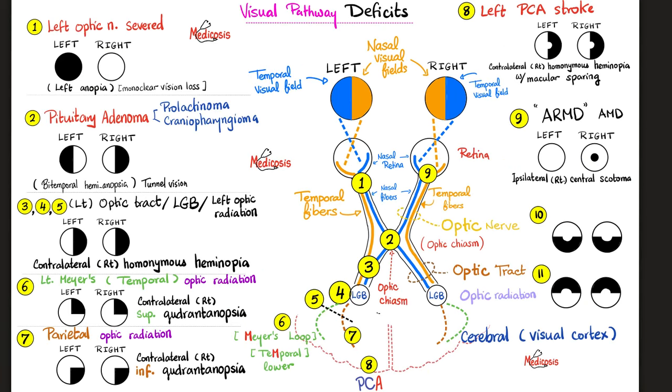Now let's talk about visual pathway deficits. We already talked about one and two. One is severing my optic nerve or destroying the entire left eye. This will cause left anopia, which is left complete monocular vision loss. Number two is the pituitary adenoma or craniopharyngioma pressing on the central part of the optic chiasm. Before you know it, I have tunnel vision, bitemporal hemianopia. I lost the temporal side on the left visual field and the temporal side on the right visual field as well.